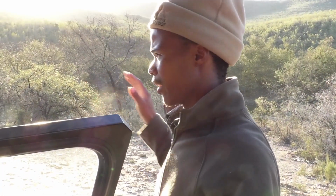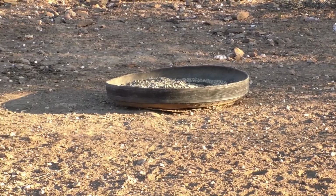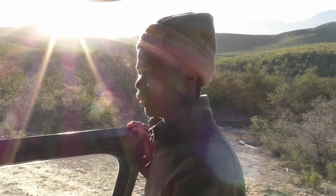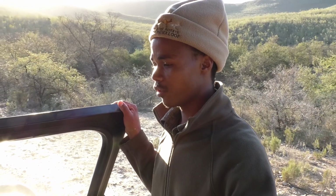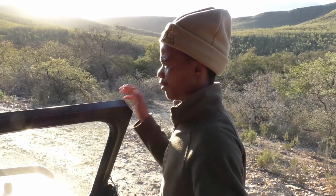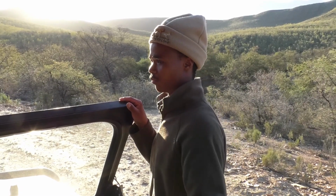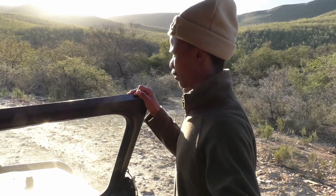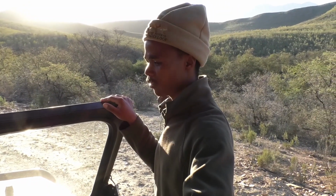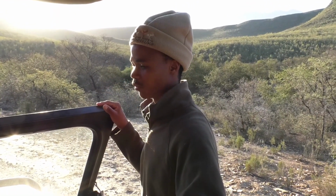You guys can see it's very dry in this area. That's why we feed our animals in that tire over there. There is a mixture of maize and lucerne that is pressed into pellets. Okay. And that is what we feed our animals. Because it's very dry here, there isn't really something for them to eat. That's why we feed them. And if we don't feed them, then they will die of hunger. Like our neighbors, they got a lot of springboks, and they don't feed their animals, and their animals died because it's too dry in this area. Oh, shame.